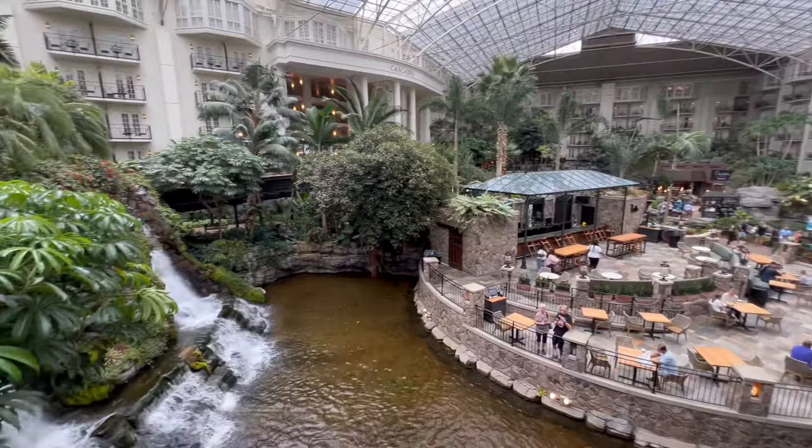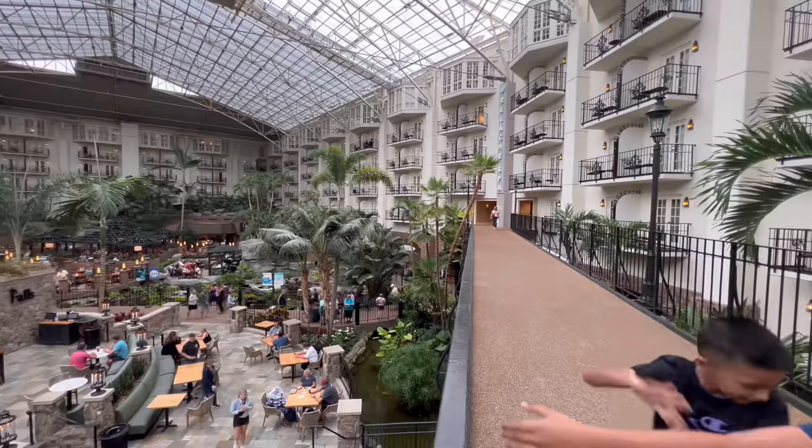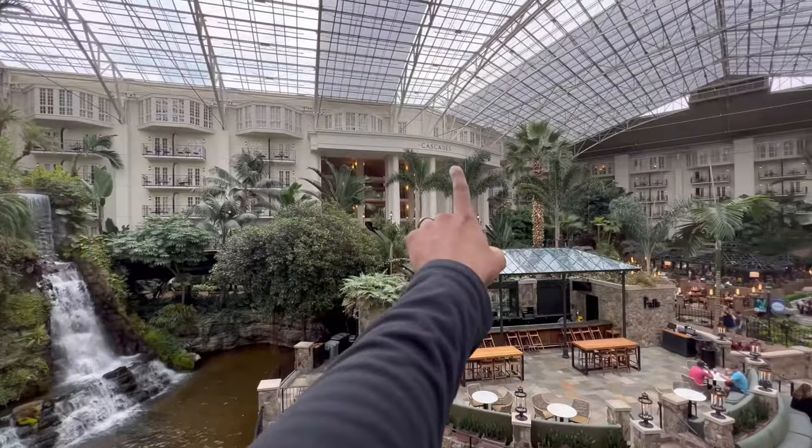This is the one I stayed at maybe about 8 years ago. And I had a wonderful time. I had a balcony facing in. This one, it says Cascades. There's a number of neighborhoods. We're gonna go explore a couple of them in this video.